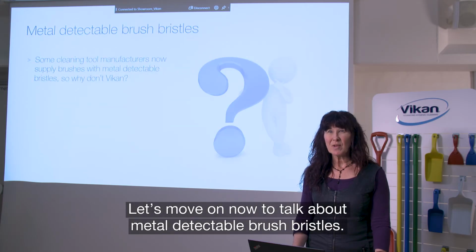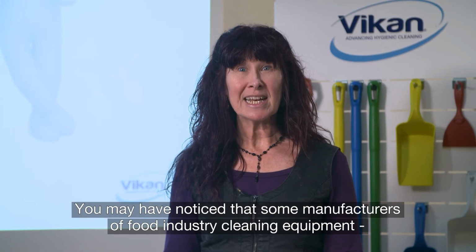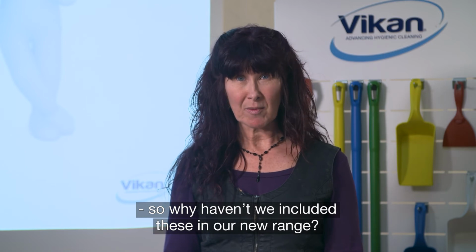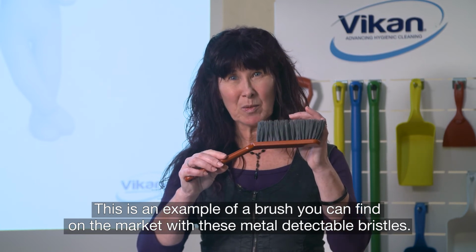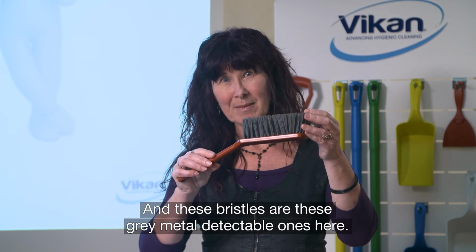So let's move on now to talk about metal detectable brush bristles. You may have noticed that some manufacturers of food industry cleaning equipment now supply brushes with metal detectable bristles. So why haven't we included these in our range? This is an example of a brush that you can find on the market with these metal detectable bristles, and these bristles are these grey metal detectable ones here.